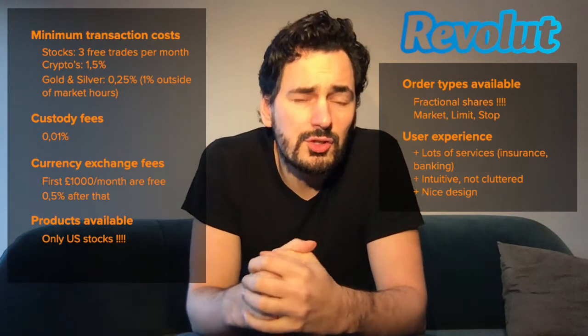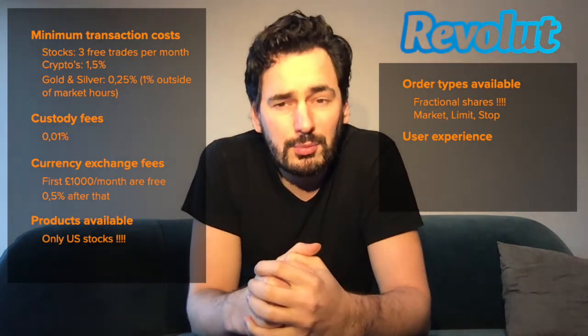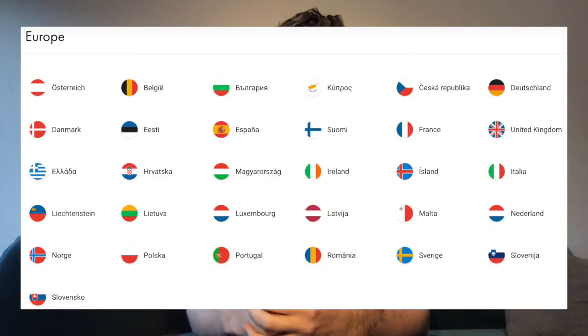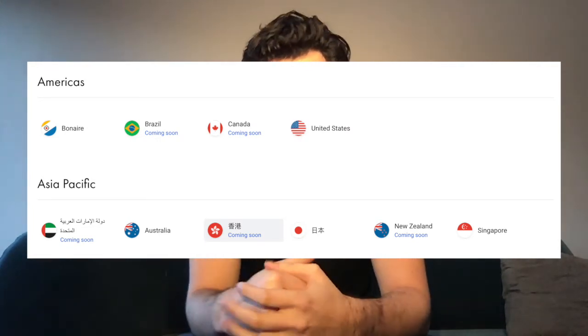Another big advantage of Revolut is the countries in which they are available. Within Europe, I think they have a very broad list of countries, but also outside of Europe, we have a few countries in the Americas and even in Asia Pacific. So the range of people that can use this platform is quite broad.